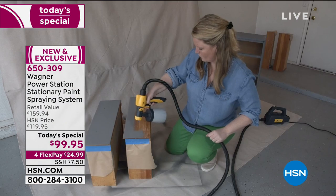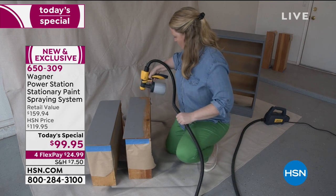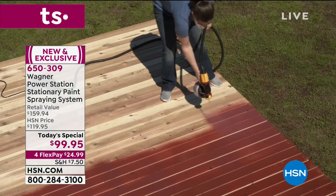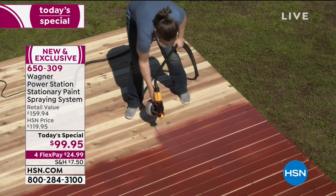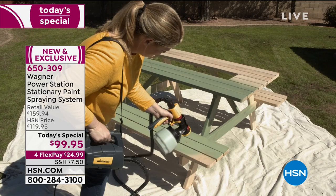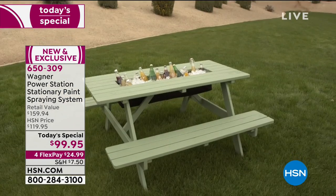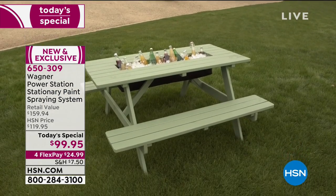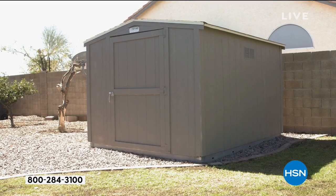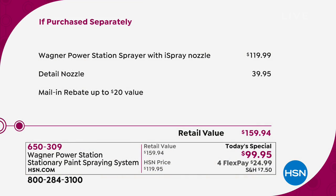So you really can get a real precise kind of spray paint here. Look at the way you're going to be able to do everything. You're going to be able to paint furniture, do the deck. You can even use stains in this. Just to get the base, the turbine base and the large sprayer is typically $119.99. You're going to get that, plus the detail sprayer, plus a $20 coupon so that you can go and buy some paint, and after you buy it, you're going to get a $20 check back. This is the day to do it.